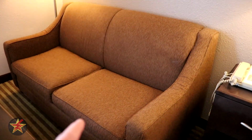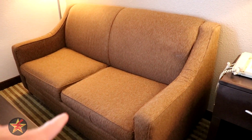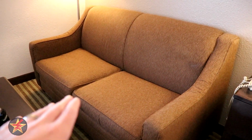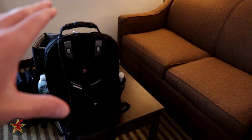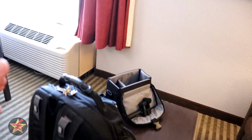Coming over to the left here, we have a pull-out couch. Can get a bed out of it. Didn't try that. Cushions definitely need to be replaced because you sink into this, and not in a good way. Right there is your other light source, because there's not a lot of light in here. So if it's not daylight, it's going to be kind of a darker room. Over there, we've got a large mirror. We have a nice coffee table, or in my case, a place that I use to eat takeout.